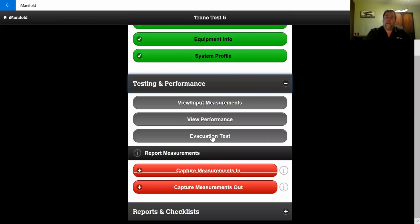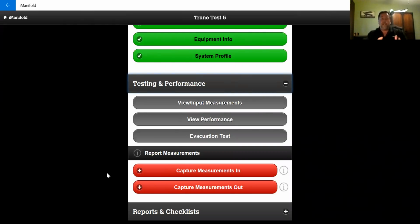We also have the option to do an evacuation test. In our line of work right here, we're just going to omit that evacuation test, of course. Now we've got our measurements in and our measurements out. Broken, fixed, commissioning, you can take either one, measurements in or measurements out. It's just when we print the report out, we're doing basically just a commissioning report, so we can select either one. We just need to make sure that we select that same measurement in or out to match up on the report. So we'll use capture measurements in.